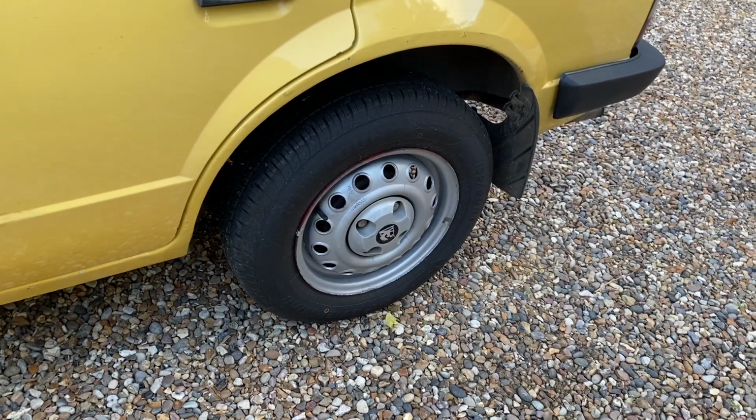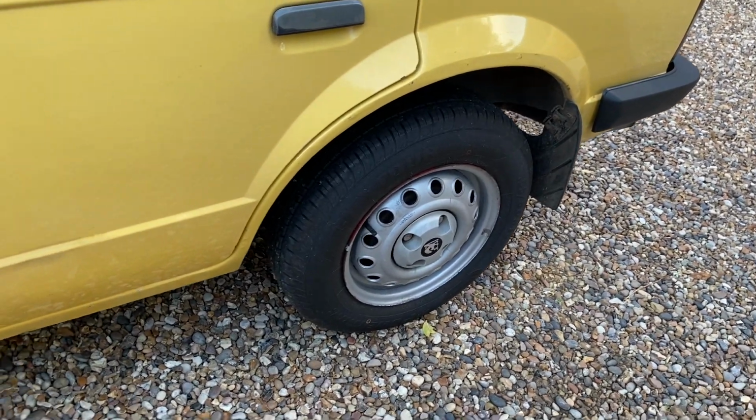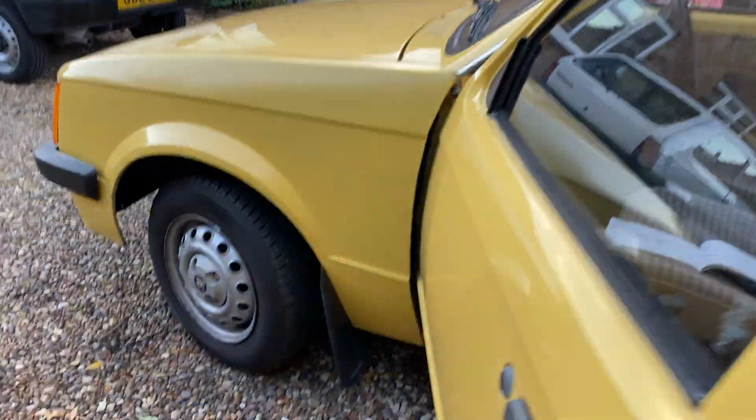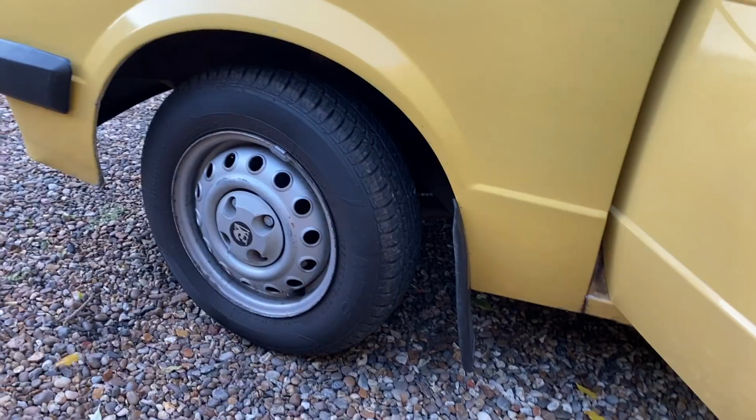Okay, next little task I want to do is check the tyre pressures, because this car is a little bit jittery, and also the steering is overly light, I would say. So I wonder whether the tyres are a bit overinflated.